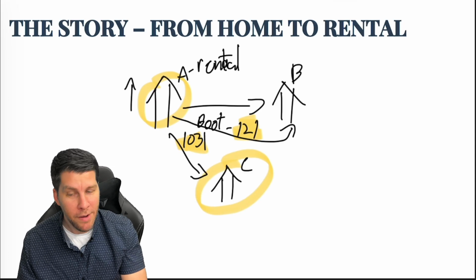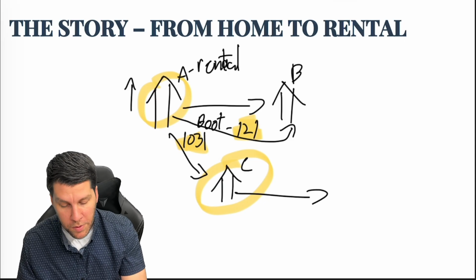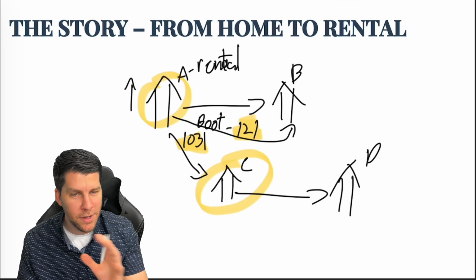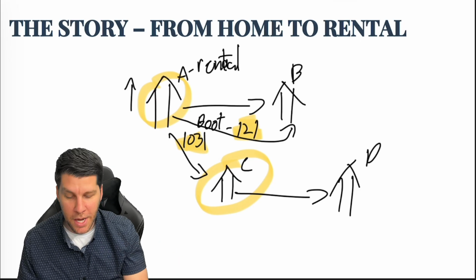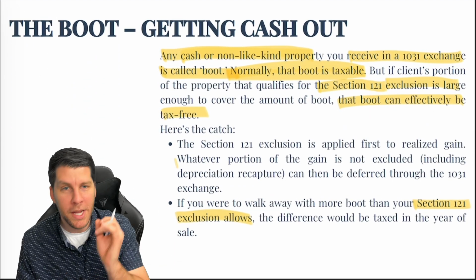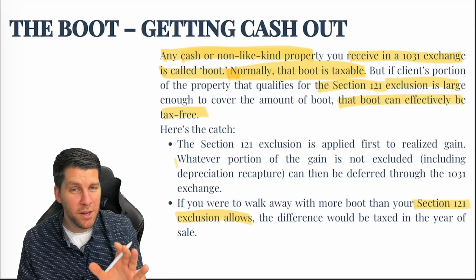If you plan on never selling property C and eventually moving to property D and so on, and then eventually dying, don't worry about that. That's a different tax piece, and you'll be able to do the 1031 essentially till the cows come home. But if you fall into this situation where you have a 1031, you want to get some money out, and also you lived in there 2 out of the past 5 years, this could be a strategy for you.